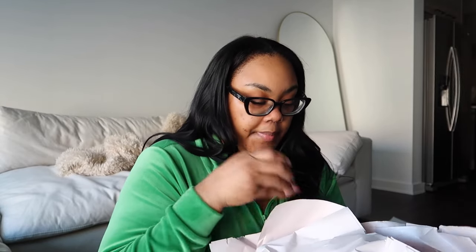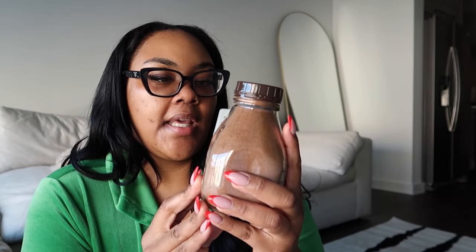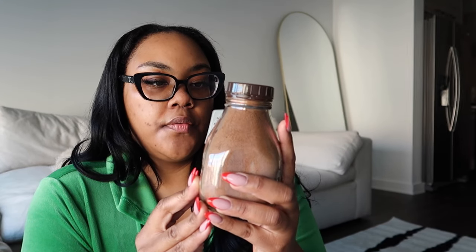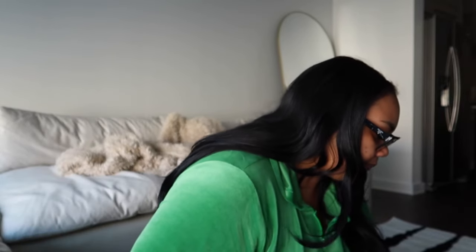Next thing I got was the hot chocolate mix. She said the other one was labeled wrong, so it really was $4.99, but that's totally fine. This one is hot chocolate and truffle. It smells so good. Sorry, y'all. I thought, because it said hot chocolate at the bottom, it wasn't the truffle one, but it is. So it's the chocolate truffle. I'm super excited. This is organic. Well, no, I'm sorry, this is not organic. It's non-GMO verified, gluten-free. So that's cool, but we're going to have some delicious hot chocolate.